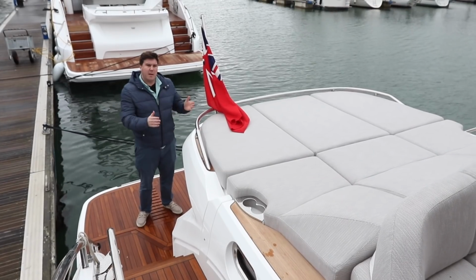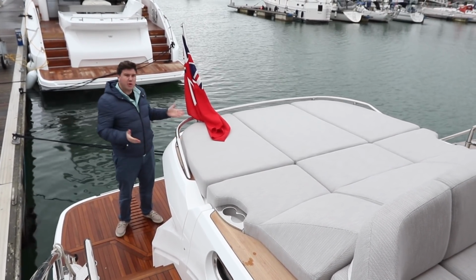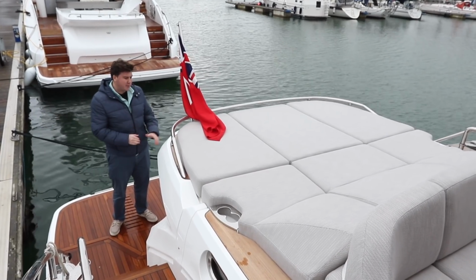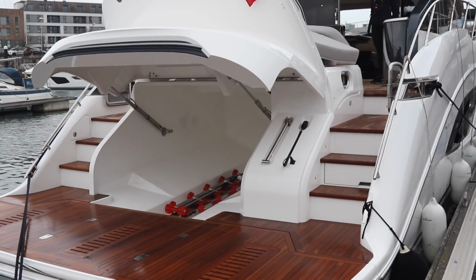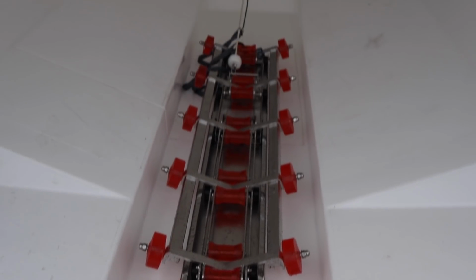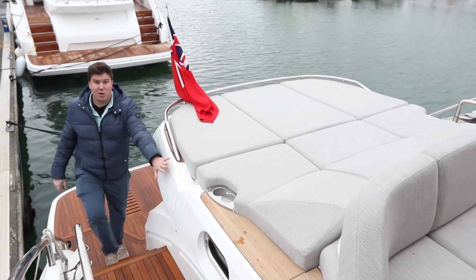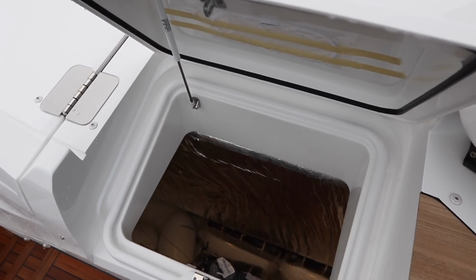Back here on the transom, you have the option to have a hydraulic bathing platform, which of course you could put a jet ski on or something like that if you wish, but you have got a tender garage here big enough to take a 3.5 metre tender, so that means that stows nicely out of the way, leaving the bathing platform good and clear. As you move up here, you find access to a crew cabin, a very cramped crew cabin, I hasten to add.